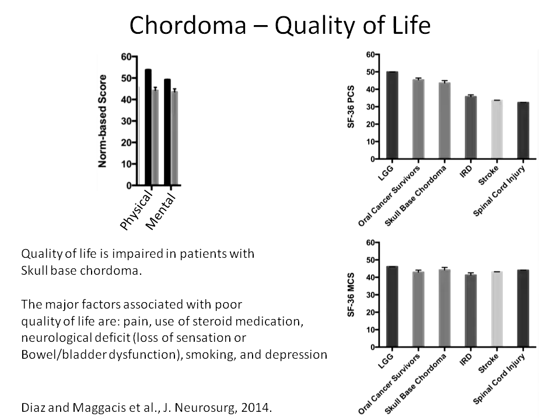So that's a comparison of the physical and mental quality of life status in these patients compared to the general population. Then we compared it to the quality of life of patients with other types of tumors, so low-grade gliomas, patients with oral cancer, as well as patients with other neurological deficits like spinal cord injury or stroke. You can see that the effects of a neurological deficit really cause a decline in quality of life. Patients with skull-based chordoma are in the middle between those with low-grade glioma and those with a stroke or spinal cord injury. So we do know that there is an effect on quality of life, and this is in patients that have undergone surgery and radiation treatment.